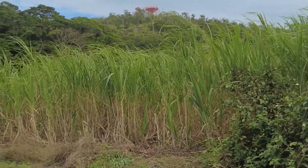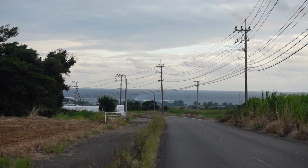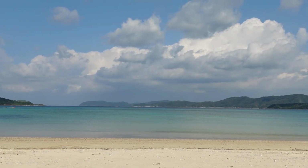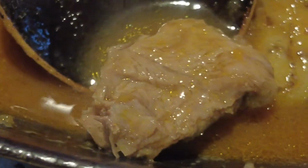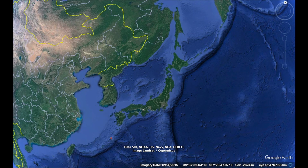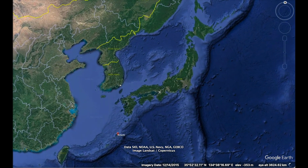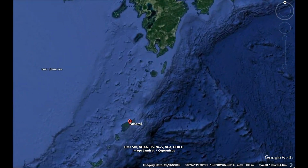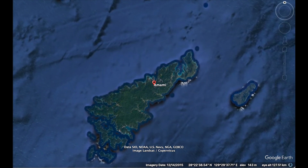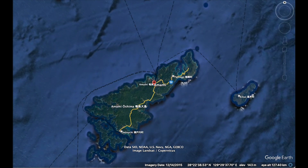Stunning views of sugarcane fields, beaches with a beautiful surrounding landscape, unique local food: Amami Oshima. Amami Oshima is an island located in the southwestern part of Japan. The island attracts with its beautiful beaches with white sand and crystal clear water, the exquisite nature with unique rare species of plants, and quaint traditional hamlets.